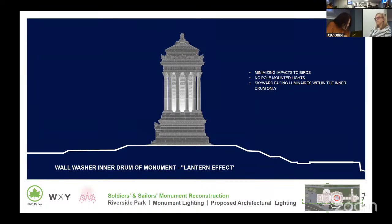So at the base of the columns, there's a small roof area. There's about 3 feet between the back of the columns and the vertical face of the drum. And so we are placing the fixtures there so that during the day, you're not even aware that there's a light source. It's completely concealed. We also have developed a frame, much like you would have for a theatrical lighting condition, so that these fixtures can be essentially weighted in place, and they will be connected all the way around by conduit. That way, we're not even drilling into the monument to support these fixtures.